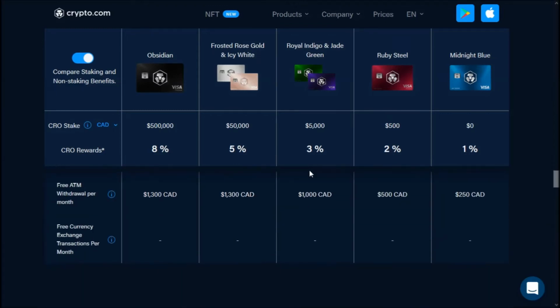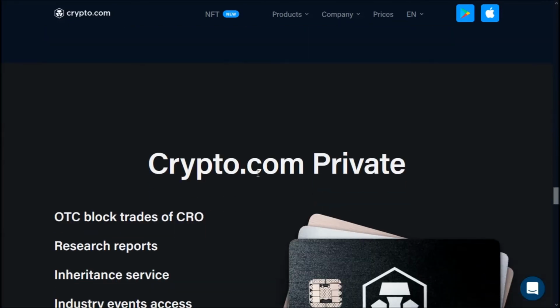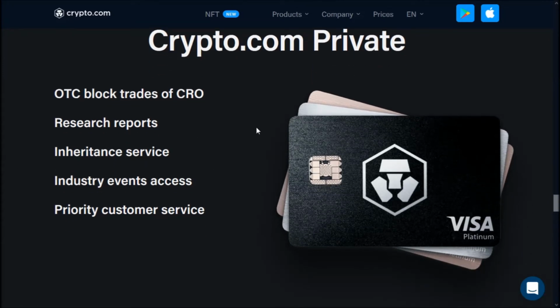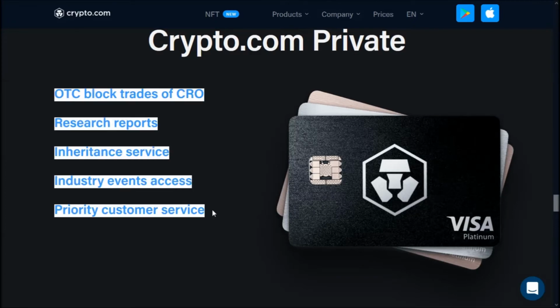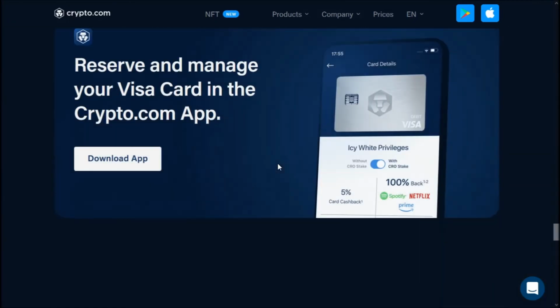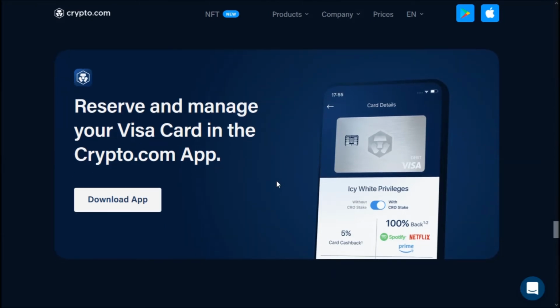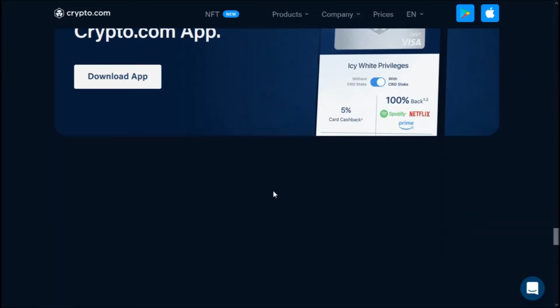Now, the card limits. There is a free ATM withdrawal per month. Again, you guys can look at it right here. I don't want to get too involved in that, but guys, Crypto.com Private, like I said, is an interesting upper echelon club almost, and you get all of these bonuses. We're not going to get too into that. And guys, the whole point of the card is you can actually reserve and manage your card in the Crypto.com app. And again, it's very easy to use. It's a nice interface, and it's actually very interesting as well.